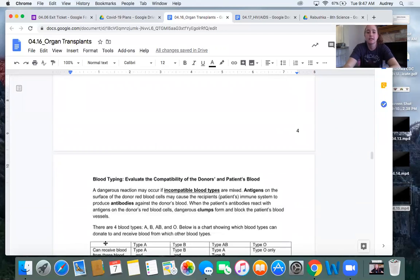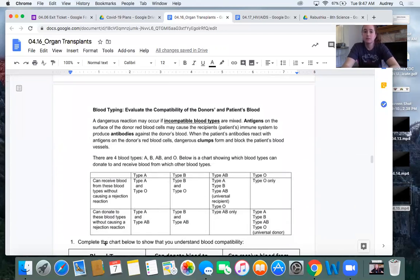All right, moving to the next page. Blood typing. Evaluate the compatibility of the donor's and patient's blood. A dangerous reaction may occur if incompatible blood types are mixed. Antigens on the surface of the donor red blood cells may cause the recipient patient's immune system to produce antibodies against the donor's blood. When the patient's antibodies react with antigens on the donor's red blood cells, dangerous clumps form and block the patient's blood vessels.